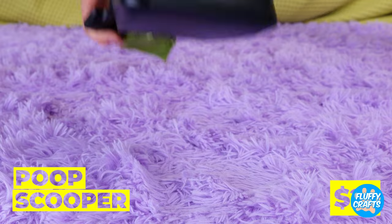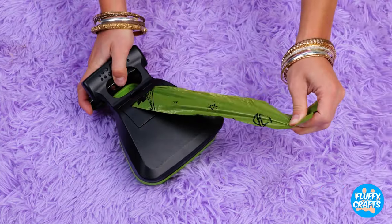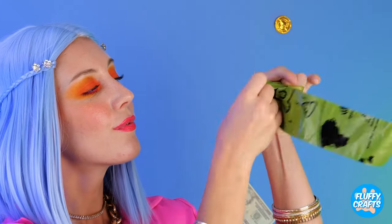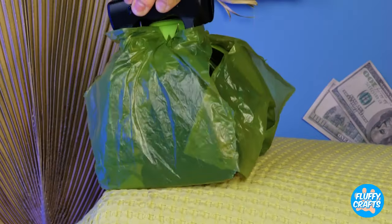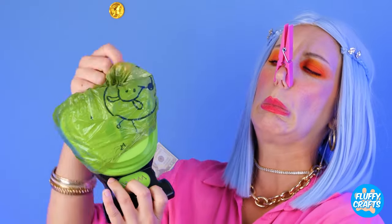Well, this mess won't clean itself up. Time for the advanced pooper scooper, complete with bags. Just open it up and wrap around the mouth of the device. Now you can pick everything up without getting your hands dirty. Just remember, you might need more than one bag.